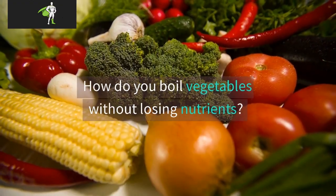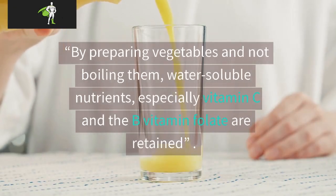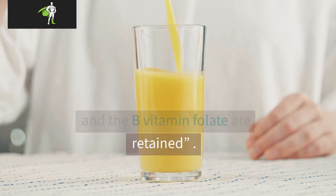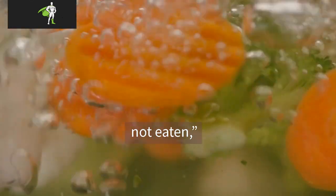How do you boil vegetables without losing nutrients? Limit boiling. By preparing vegetables and not boiling them, water-soluble nutrients, especially vitamin C and the B vitamin folate, are retained. When boiling, those nutrients can be leached out into the water in great amounts and therefore not eaten.